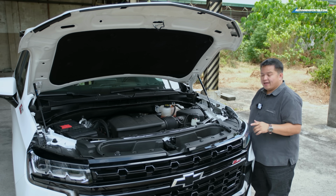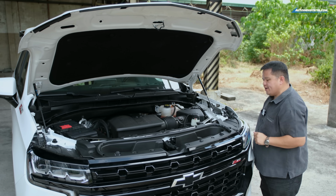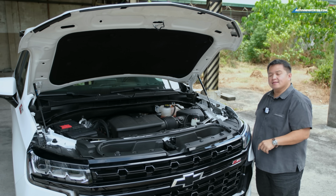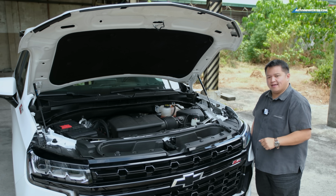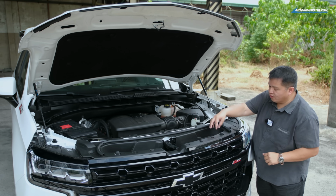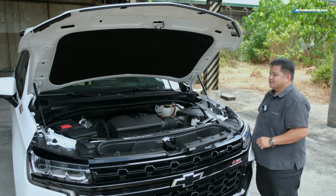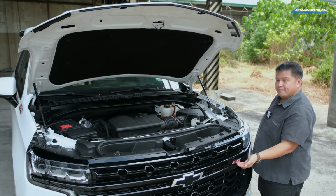And also, if you notice, there's a little kind of recess here, tray, and it has a sign here, do not power wash that. The reason is, that is the inlet for the intake. So the intake goes through there, to the filter, and into that big V8. So that is something to keep in mind. They position it up here so it can be as high up as possible.